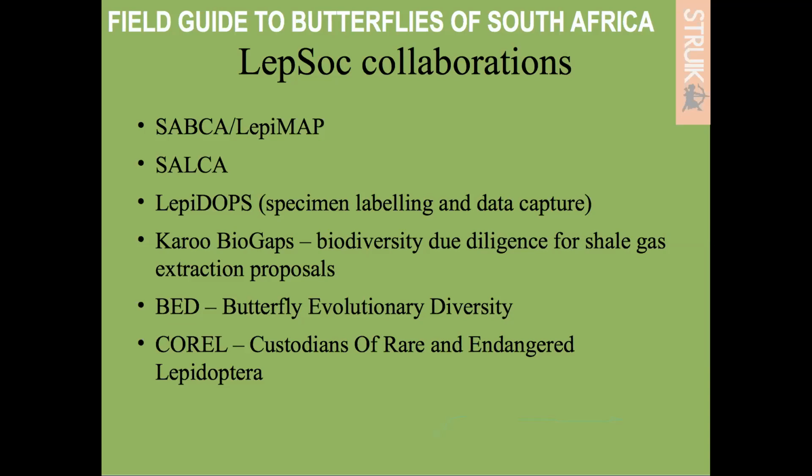Career Biogaps, which is specifically a job that we did, or some of our members did, going into the Karoo doing biodiversity due diligence for areas of the Karoo which unfortunately were being earmarked for shale gas extraction, in other words, fracking. And the data that they produced was instrumental in getting most of those proposals refused on conservation grounds. BED, Butterfly Evolutionary Diversity, that's a high-level DNA project aimed at working at the higher-level evolutionary relationships between butterflies. And Coral, which is the custodians of rare and endangered Lepidoptera, it's the only one I'm going to deal with now, and I'm going to show you a few examples.